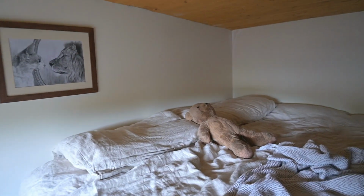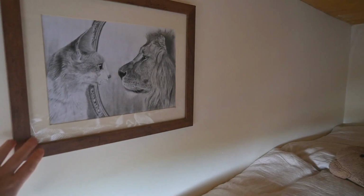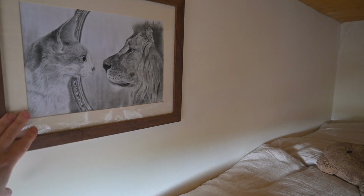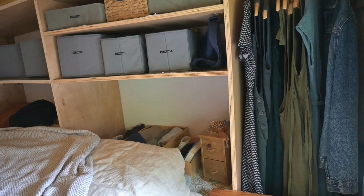And then we've got a nice big bed, and then we've just got this one piece of artwork, which my partner drew for me a couple of years ago for my birthday. That was my cat Miko, who I adored but sadly passed away a couple of years ago now. So first thing we're going to do, like I said, is build some doors, and I'm also thinking that'll make it just feel a bit neater.